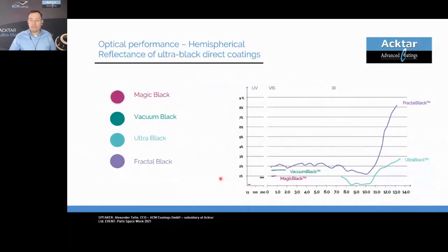So we have products that are qualified for applications in EUV for semiconductors, 13 nanometers, over the visible range, up into the infrared range, up to 15 micrometers wavelength.